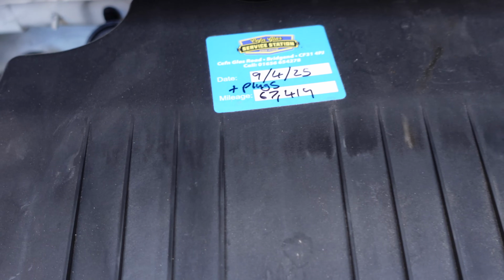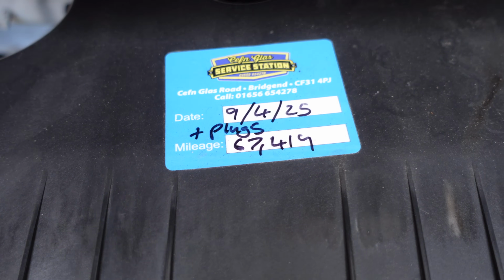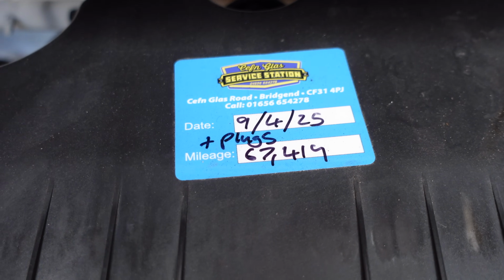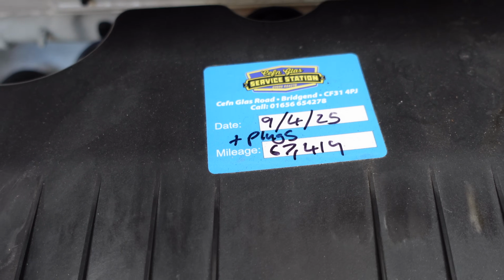As you can see there, we've got that printout. So the 9th of April this year, at 67,000 miles, it's now done 71,000 miles. So 4,000 miles ago it was serviced, oil and filters and new spark plugs.